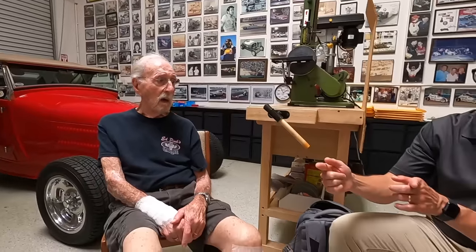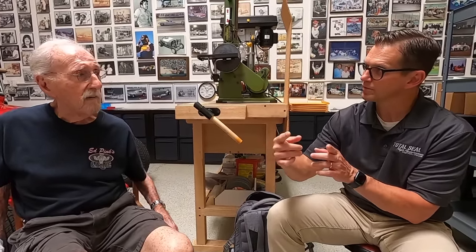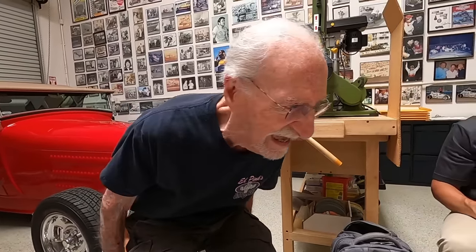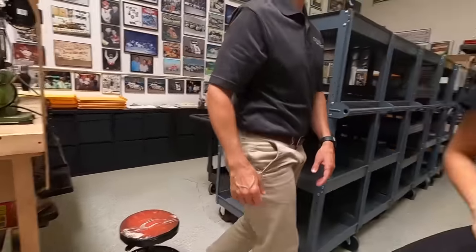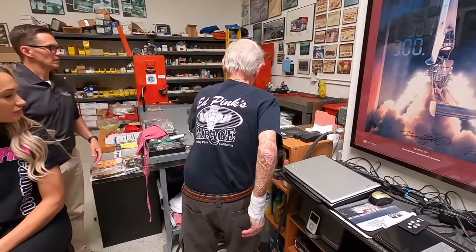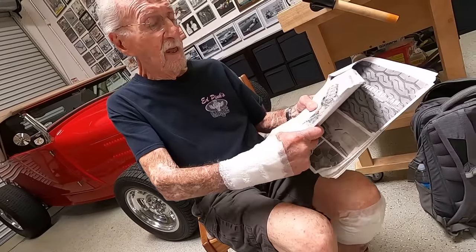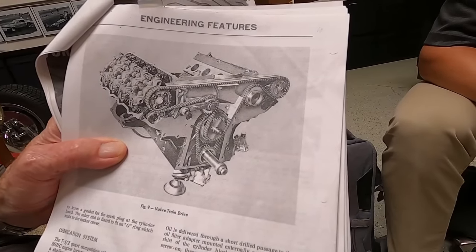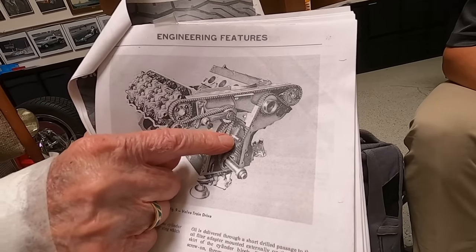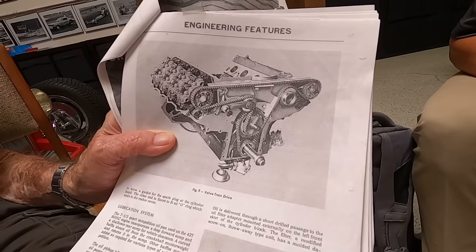So with that intermediate shaft in there, what kept it from moving back and forth? I was wondering that too. Does it have a retainer plate or something? Let me get it. Okay, we have this one right here. We have the book. There's the six-foot timing chain. Now that's the intermediate shaft, and that's the chain that goes around the intermediate shaft, like a normal timing chain.